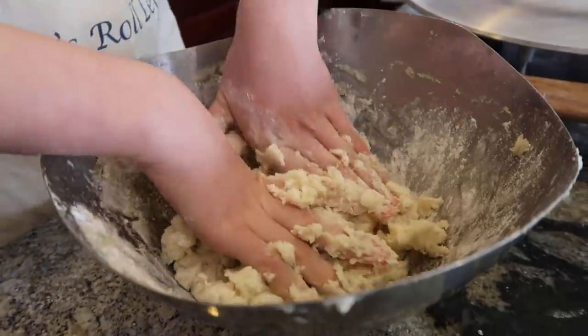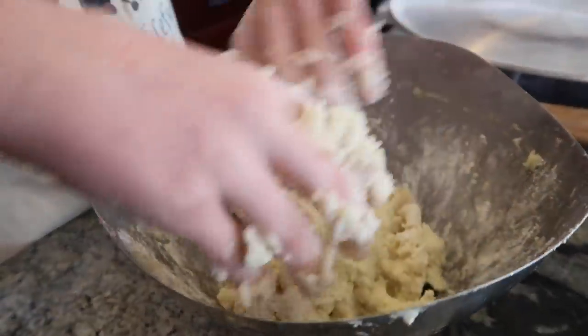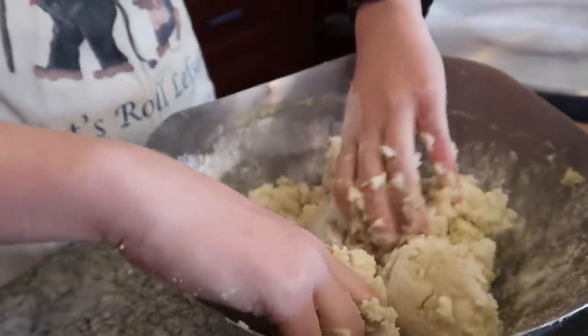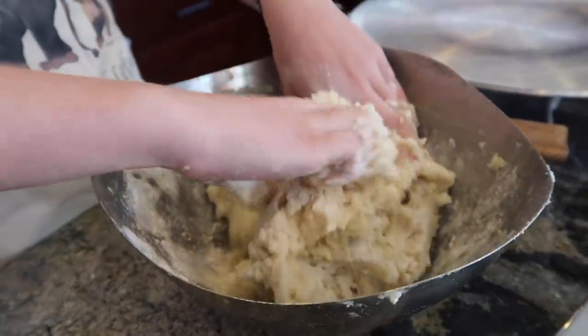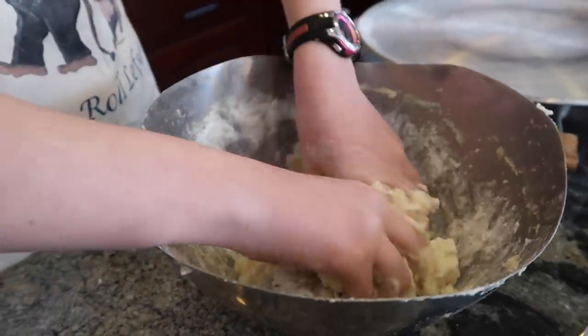So once we get it to the consistency we want, again, I put about 1/2 cup in there, but if you need to, you can change it a little bit. If you're gonna try this, keep playing with it. It is so good, so, so good.